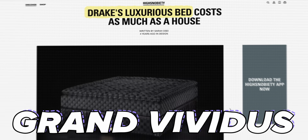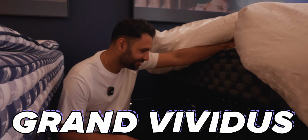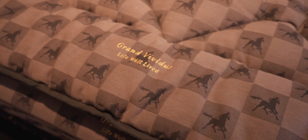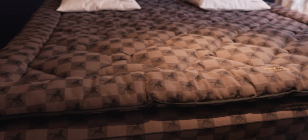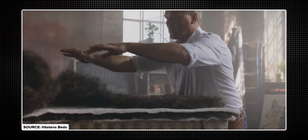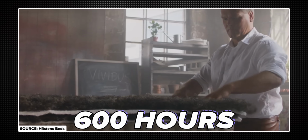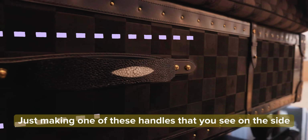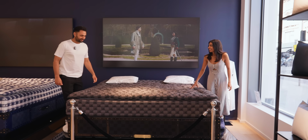This is the bed that Drake uses. And this is literally the caviar of beds. And by caviar, I mean the phone company, Caviar, who coats everything in gold. The base alone is made with all sorts of fancy materials, including stingray leather. There's only 15 people in the world authorized to make this bed, and it takes them 600 man-hours to do so. Just making one of these handles that you see on the side takes around 2 days to make. And now it's time.